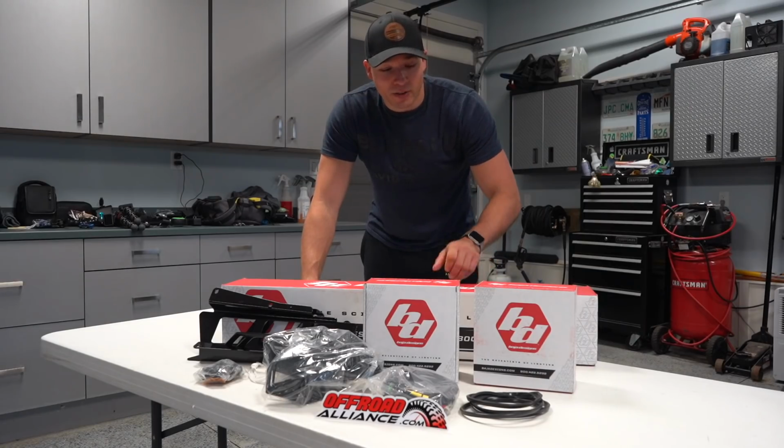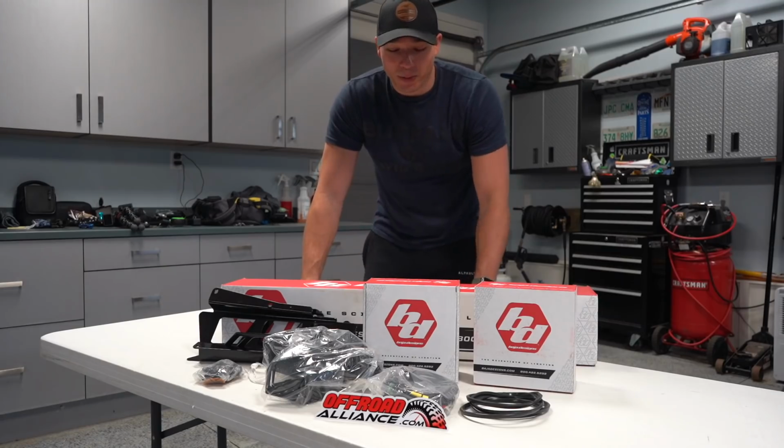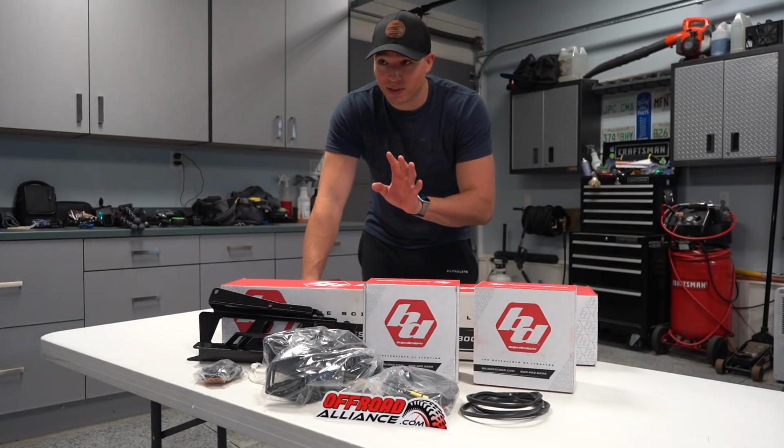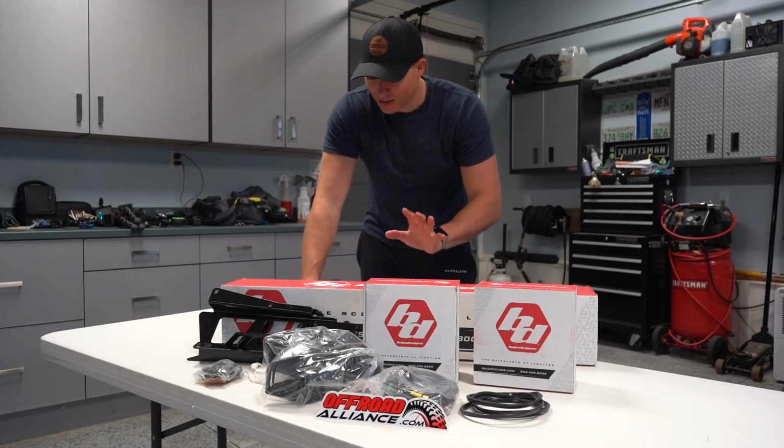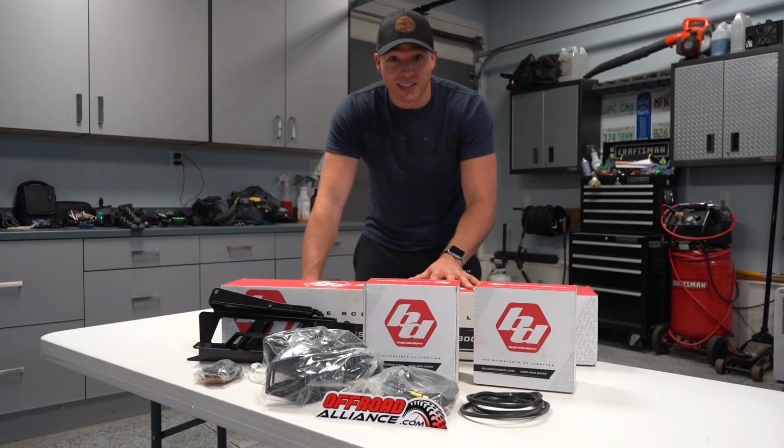All right, guys, so what we have here is a triple bezel fog light kit and a 30-inch light bar we're gonna be putting on the Raptor today. This is something I've wanted to do for quite a while, so I'm glad that I finally pulled the trigger and got this stuff, so I'm pretty excited to get this going.